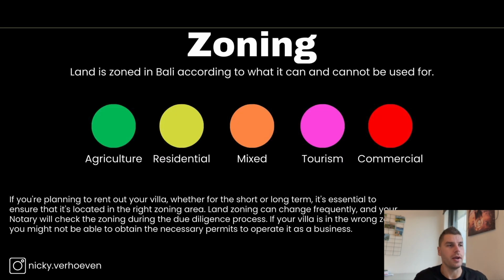Then we have the zoning, very important. Land is zoned in Bali according to what it can and cannot be used for. We have the green zone, that's the agriculture zone. You cannot build on that location, so you better not do it. The yellow zone is residential. This is what I have. This is what you can use for renting out on Airbnb. You have the orange zone, that's mixed: commercial, tourism and residential.